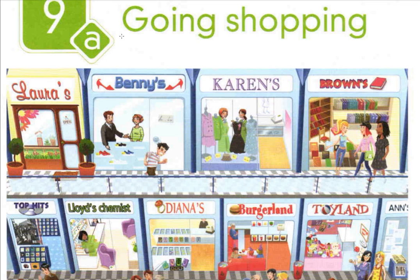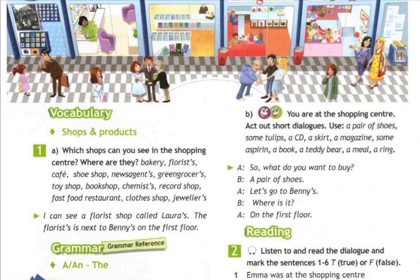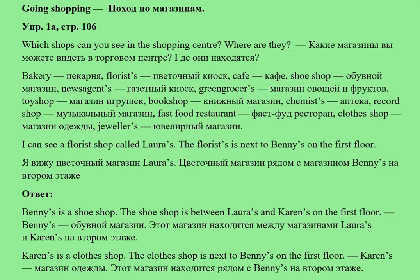Boys and girls, we begin our work. Open your books, please, page number 106. Exercise number 1. Vocabulary. Letter A. Shops and products. Which shops can you see in the shopping center? Where are they? Going shopping. Какие магазины вы можете видеть в торговом центре? Где они находятся?